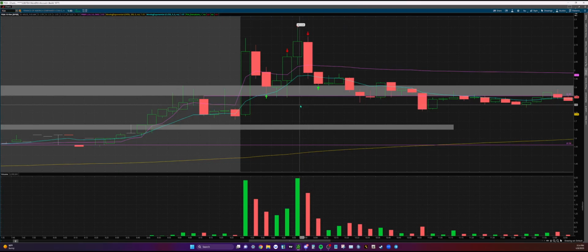It wasn't anything crazy, but really nice flag here, really nice play. High volume push, low volume pullback, pivot plus zone plus EMA plus buyers on the tape, and this is your result. We had another trade, IFRX.